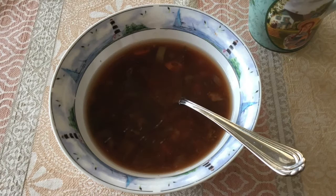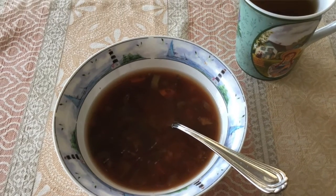Since I struggle with thick mucus, I drink a lot of fluids during the day in an effort to keep my mucus as thin as possible. If I get dehydrated, my mucus becomes very thick and will clog my tracheostomy tube. For breakfast, I usually have soup and tea.